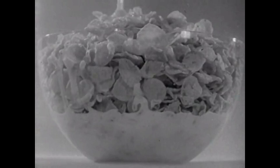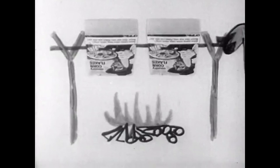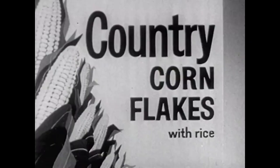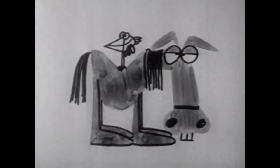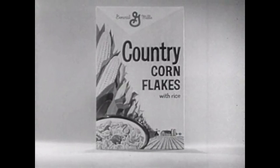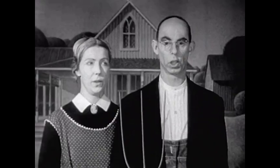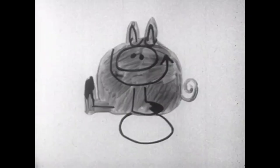Double toasted, double crisp and good. Of country cornflakes from fields of corn, so majestically waving that they won't wilt when you pour on milk. Double toasted cornflakes made with rice. So buy our cornflakes, you country cornflakes, you country cornflakes. Please buy our cornflakes, you country cornflakes.